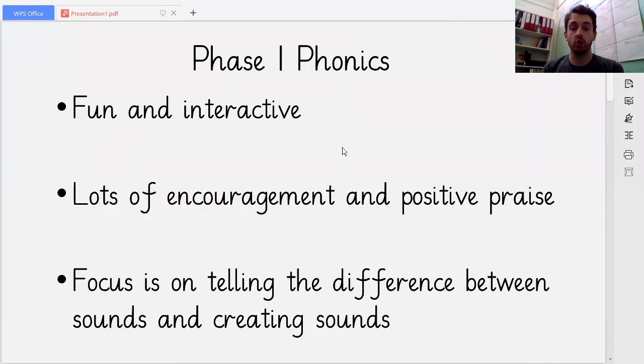So phase one phonics should be really fun and really interactive. It should involve the children. They should be participating, speaking, joining in all the time, and it should be really exciting. It doesn't have to be too long, can be short and sharp, really fun, interesting activities to get them hooked in to build their listening skills. It will require lots of encouragement and positive praise.